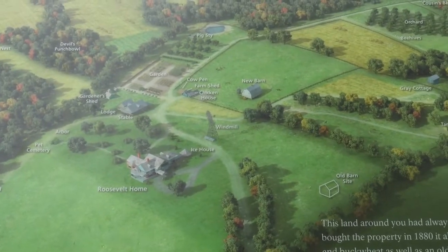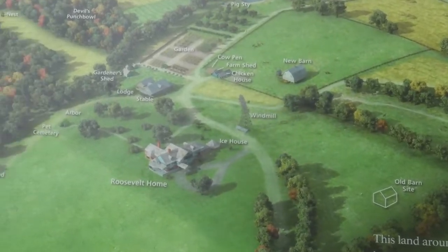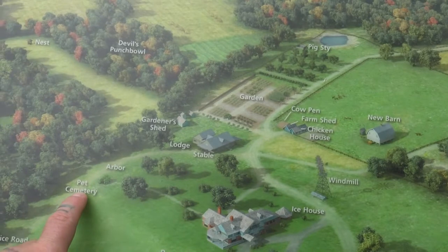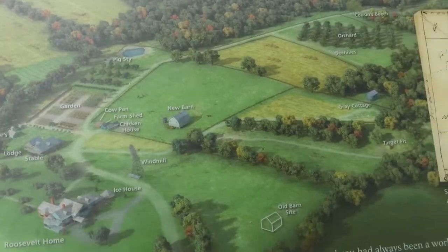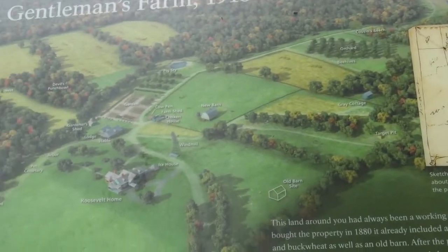A good view. I like the painting version, sort of like a map. We see where the house is, the ice house that we're looking at. We walked down to the arbor, saw the pet cemetery. The windmill's right behind us. Beautiful piece of property, going right near the water.